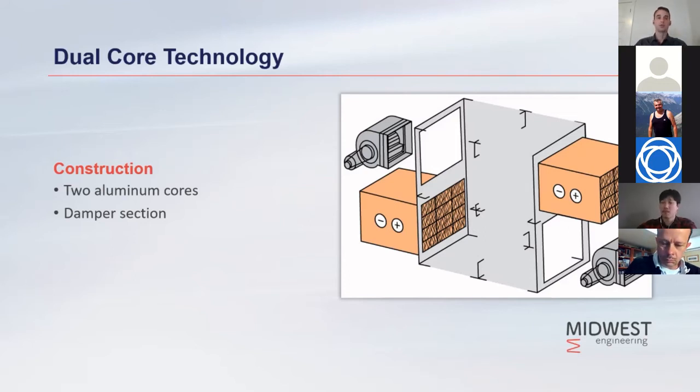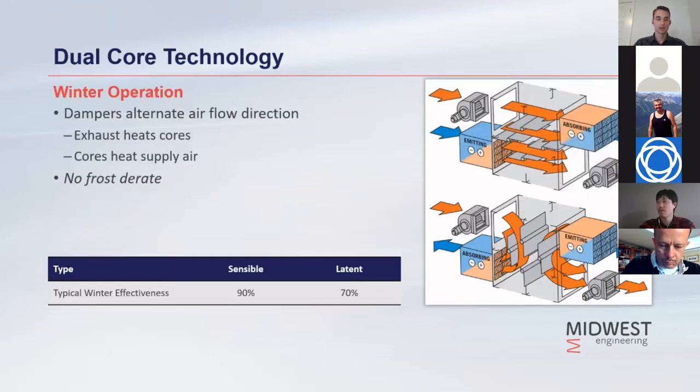And the construction is two aluminum cores, one on either side of this image shown with the plus and minus symbols, and a damper section in the middle. And the operation is, hang on while we wait for the next slide.